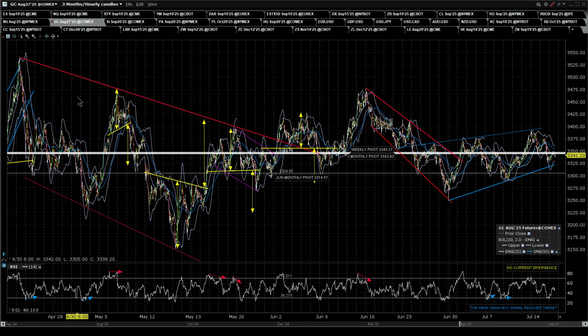GC, this isn't a good bear flag. It's not awful, but it's not good. And it's not good because it didn't reach this trend line here. I'm still wondering about it though.